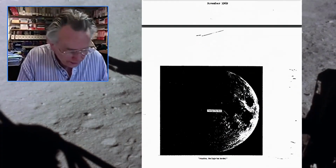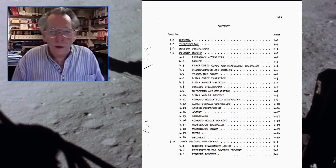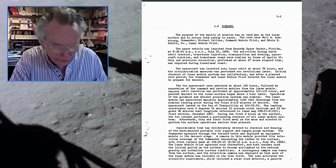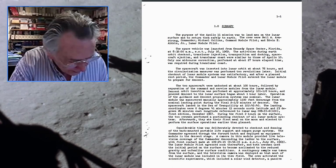By the way, just check the original documentation. The Apollo 11, this was written on July the 6th. That was when it was published, 1969, 10 days before Apollo 11 launched. Earth Parking Orbit, EPO, that's what it says.